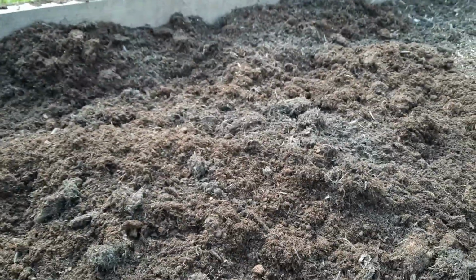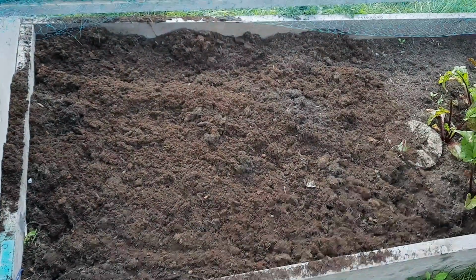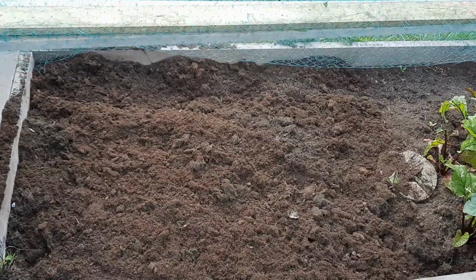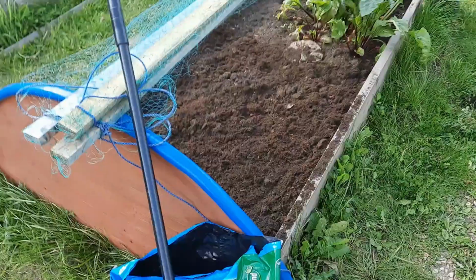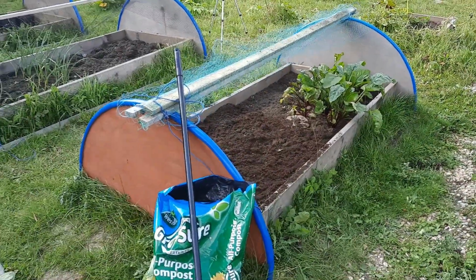It should make a nice little area to put those new cauliflower seedlings in, and we'll see how we get on. They'll grow or they won't grow. I guess the danger here is the pesky rabbits might come and get them, but we'll see.